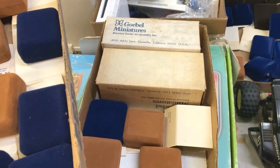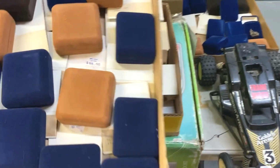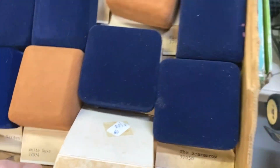I paid $110 for all of these, which is just crazy. There's 33 of them, so I essentially paid like less than $5 each. And you can see right there, look at that. Someone paid $90 for that in the store, probably in the 70s or 80s. $100 for one of them. We just got all this for $110.